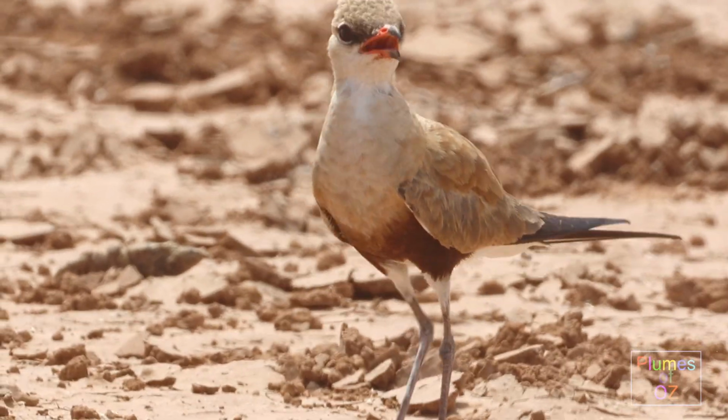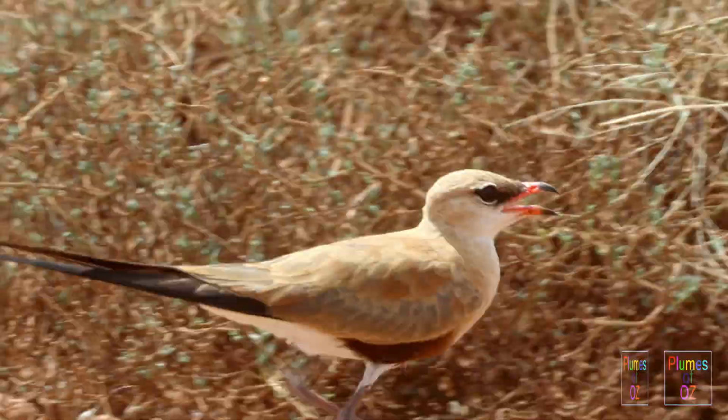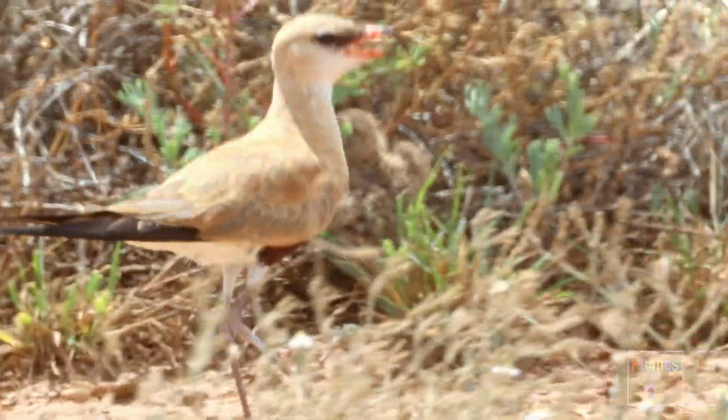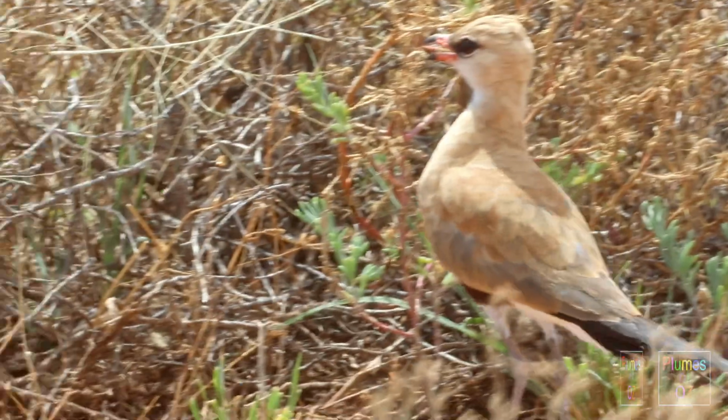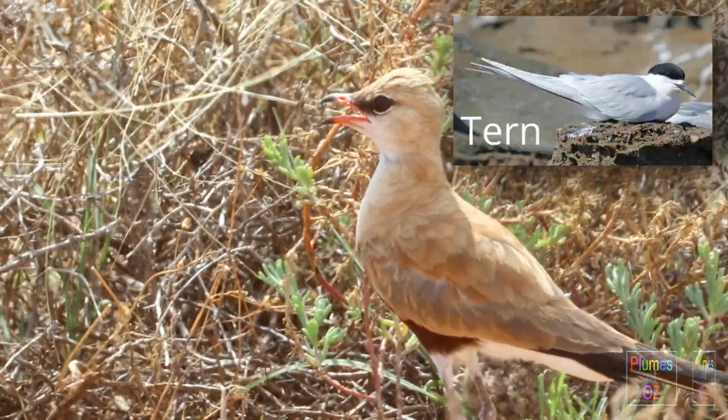Characterised by a red base to the bill, long legs, and long wings. Look, they extend well beyond the tail to the point that they cross over, much like a tern, but even longer.